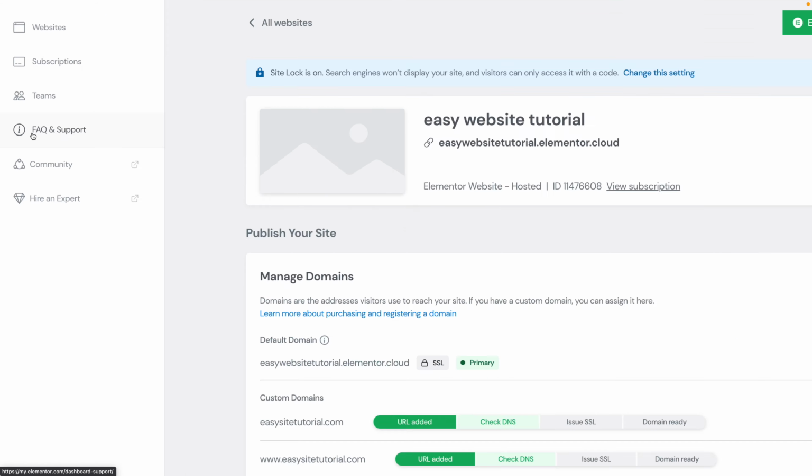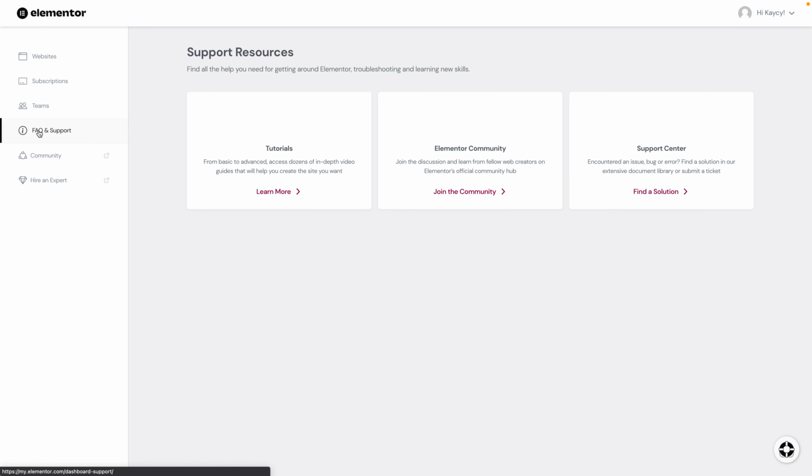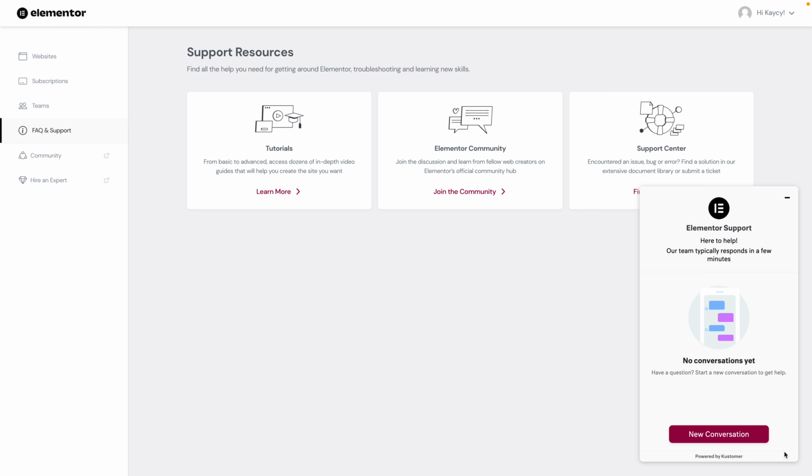And don't forget, if you got any issues, you can still reach out to Elementor support. And for that, just click on FAQ and support, where you have tutorials, the Elementor community, and the support center. Or you can just click on the little icon here and start a new conversation.